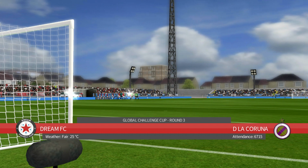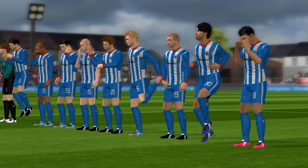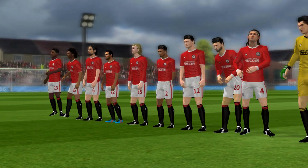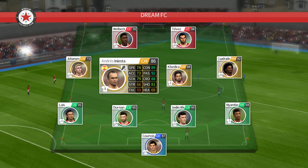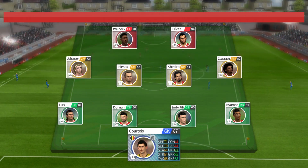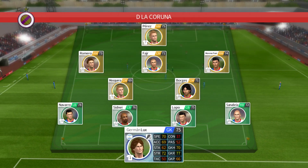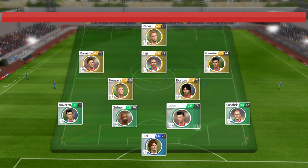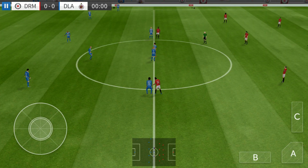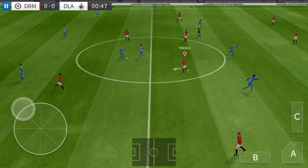Welcome to this cup game. Should be a close one, but neither team will want to go out at this stage. Both managers have picked strong lineups today, no real surprises. And the home team have been announced. And this is the selection for the away side. And we're off. This should be an entertaining game.